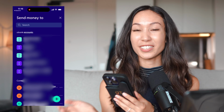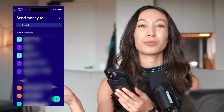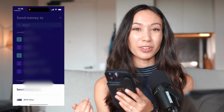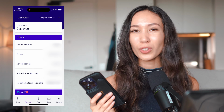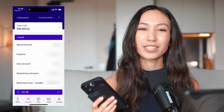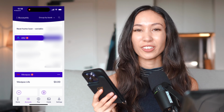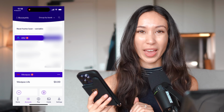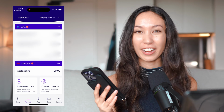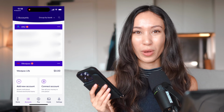Another benefit of using Ubank is they do have OSKO, so it's really quick to send money and also receive money. And they also allow you to pay or receive money through PayID. And you're also able to open shared bank accounts with Ubank. You can also connect other bank accounts to Ubank so you can see what the balance is on those other bank accounts all within the Ubank app. And you can even connect credit cards to the Ubank app as well so that you can see all of your transactions in the one place.